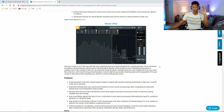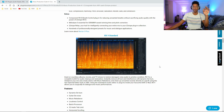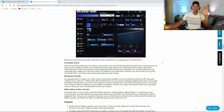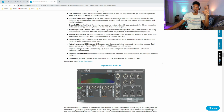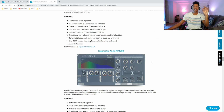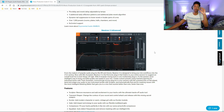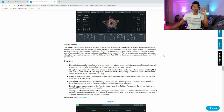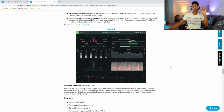Nectar 3 Plus, which is the flagship version of their vocal processor. RX9, which is their audio restoration plugin. Stutter Edit 2, which is a glitching plugin. Ozone 9 Advanced, which is their flagship mastering plugin. And then some additional plugins that I'm not going to talk about because I would never use. And you also get Neutron 3 Advanced, which is their flagship mixing plugin. Also comes with Vocal Synth 2, which is a vocal synthesizer. Insight 2, which is an analyzing plugin.